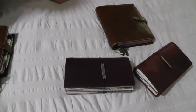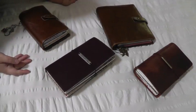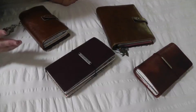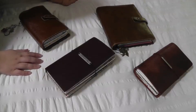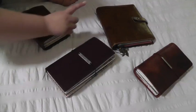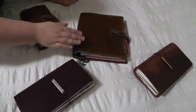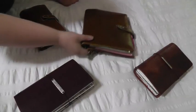As a general rule though, traveler's notebooks are cheaper than a leather Filofax. You can buy cheaper Filofaxes or you can get them used, and there are ones made of all sorts of different materials, just like there are different materials for traveler's notebooks. But as a general rule, a leather traveler's notebook is going to be less expensive than a leather Filofax because there's more leather generally, there are the ring mechanisms you're paying for, and there are a lot of extras that you're paying for with the Filofax, in addition to just the name.